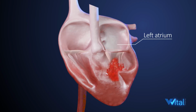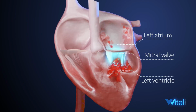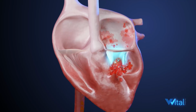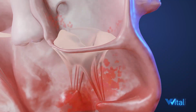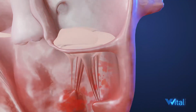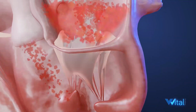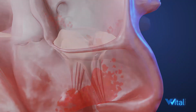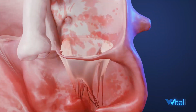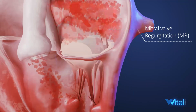Located between the left atrium and the left ventricle, the mitral valve regulates incoming blood from the lungs, supporting healthy flow from the left atrium to the left ventricle during diastole and preventing backflow from the left ventricle to the left atrium during systole. Mitral valve abnormalities and diseases can cause blood to flow backward through the mitral valve during the left ventricle contraction. This leakage is known as mitral regurgitation, or MR.